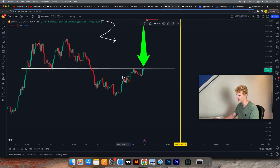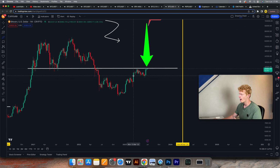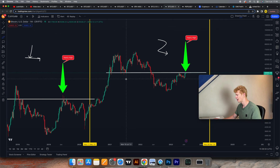We could argue about the fact that this is a double top, but it's not a clear double top, because this top is clearly higher. So yeah, this is a massive double top, and especially over the weekly time frame, double tops seem to play out a lot better on higher time frames. So yeah, this is the second and third factor.